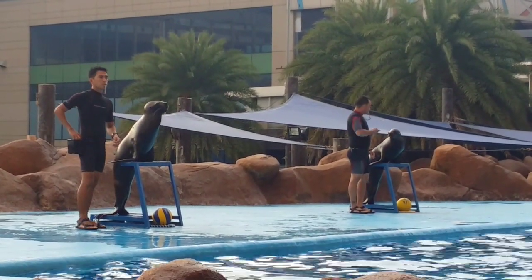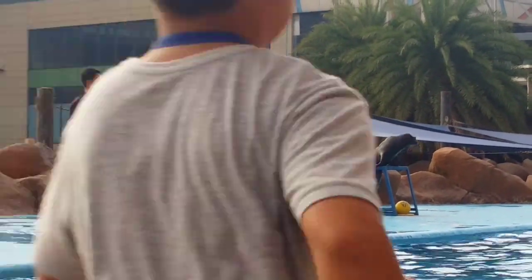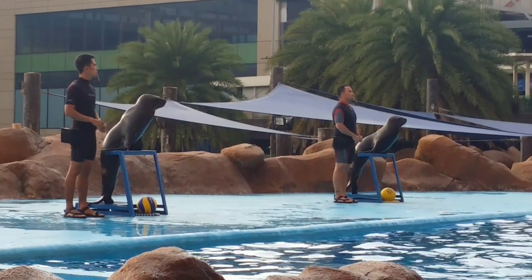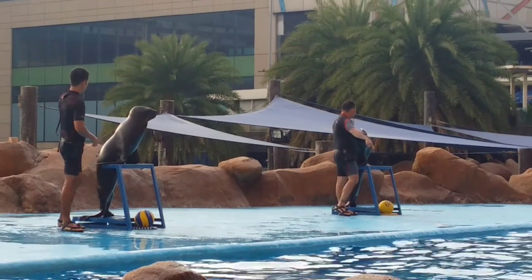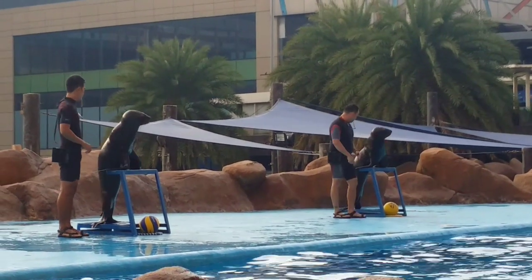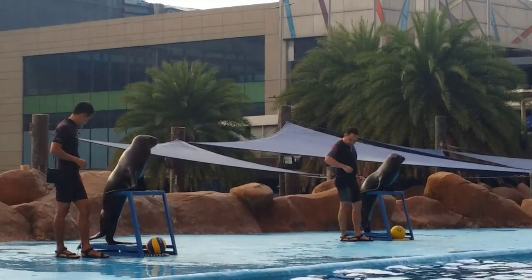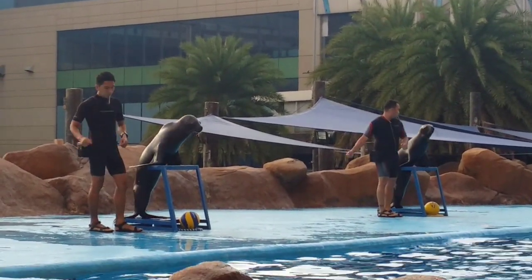Exactly. And you know, they are often mistaken as seals because they look very much alike. But some differences between a seal and a sea lion is the fact that they have bigger front flippers. And they can also turn their back flippers, something seals cannot do. As a result, they can walk upright or lie on land.